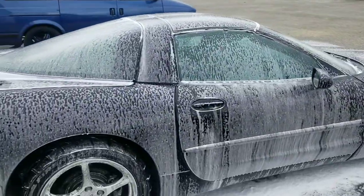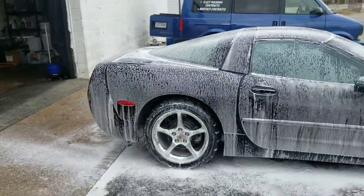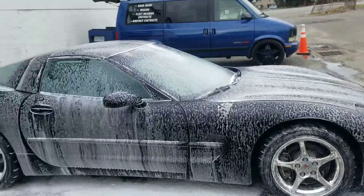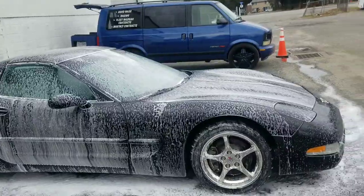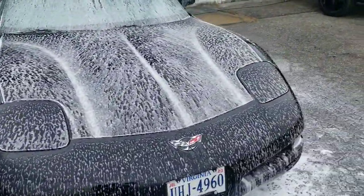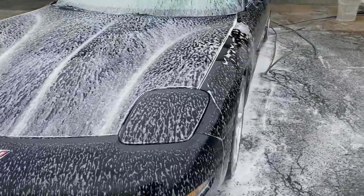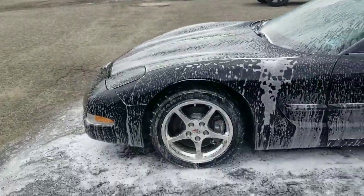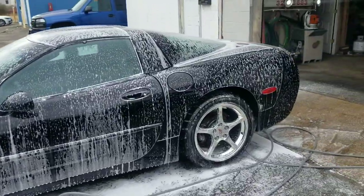I'm showing a little bit of my work, y'all. Soaking this vet down before I get ready to wash it up. I've already clay barred it. Got the surface nice and smooth. So now I'm soaking it down. I'm gonna give it one more good hand wash. Treat it with some easy bead or some bead maker, if you will.